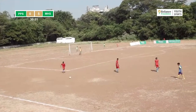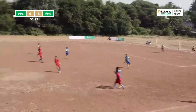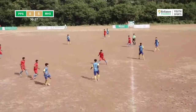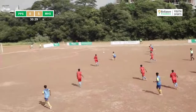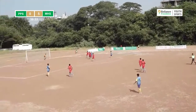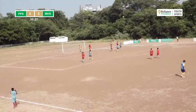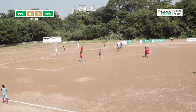I believe in this half, even though there were 2 goals conceded in a matter of 10 minutes, Panhala have been playing much better football than they did in the first 5 minutes as well. Devraj gets the ball, he puts a through ball, the right wing is going through on goal, he's through on goal, he goes for a shot and he scores! The goalkeeper didn't move and it's 6-0!